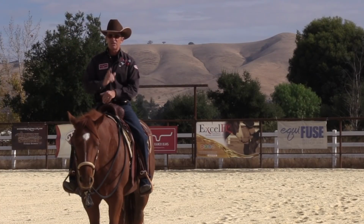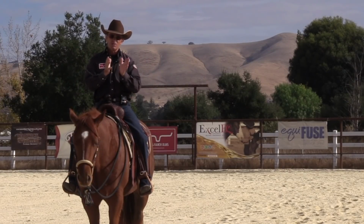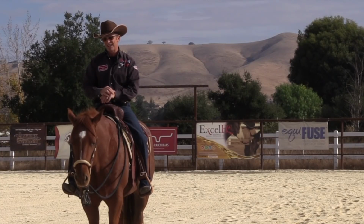So you're only changing one thing at a time, and that's the amount of energy you have. Once your horse can handle going from low energy to high energy to low energy, then you could probably ask them to canter, and they'll probably just roll off into that canter quite easily.